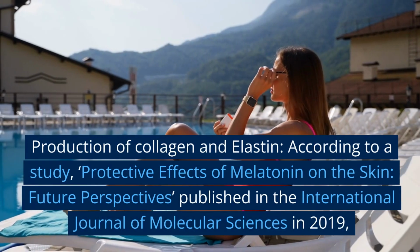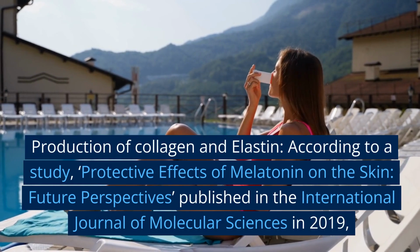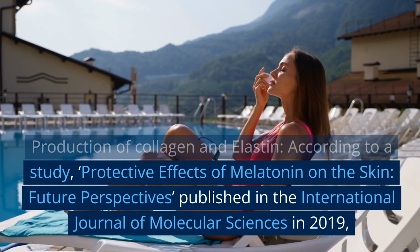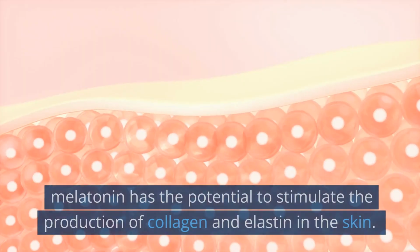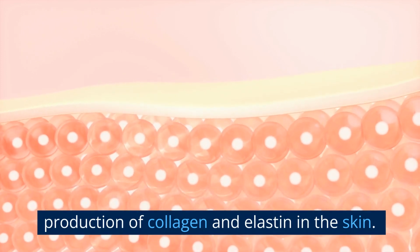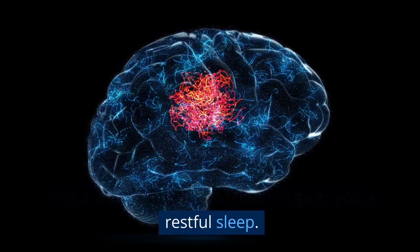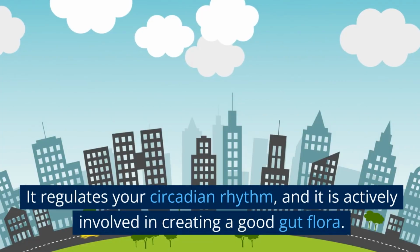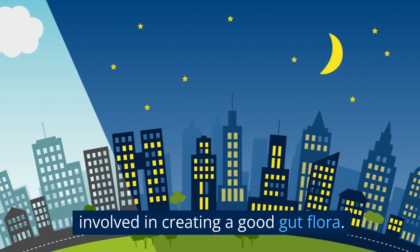Production of collagen and elastin. According to a study, Protective Effects of Melatonin on the Skin: Future Perspectives, published in the International Journal of Molecular Sciences in 2019, melatonin has the potential to stimulate the production of collagen and elastin in the skin. Sleep and skin health. Melatonin gives you a restful sleep. It regulates your circadian rhythm, and it is actively involved in creating a good gut flora.